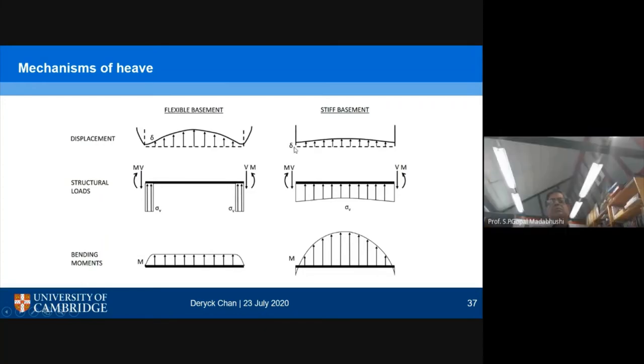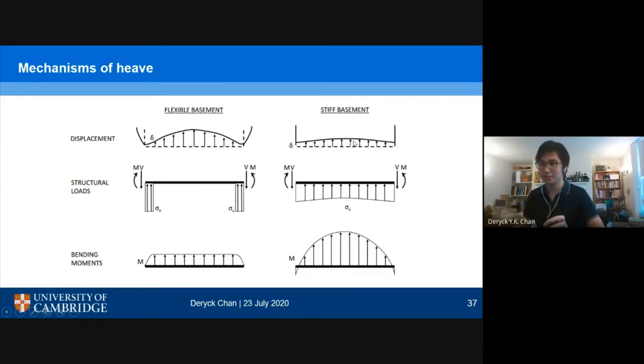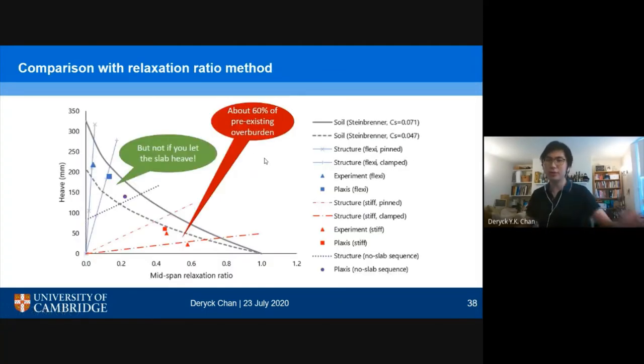For the stiff box, it can move only a little in total heave, and it can move even less in differential heave. So we expect the slab soil contact pressure under the slab to remain somewhat uniform. And when we do an elastic analysis of that, we expect a parabolic distribution of bending moment, which is also what we see. And if we take the uniform bending moment in the flexible box and then do another elastic analysis on it, we expect a parabolic distribution of heave displacement, which is also similar to what we observed in the experiments.